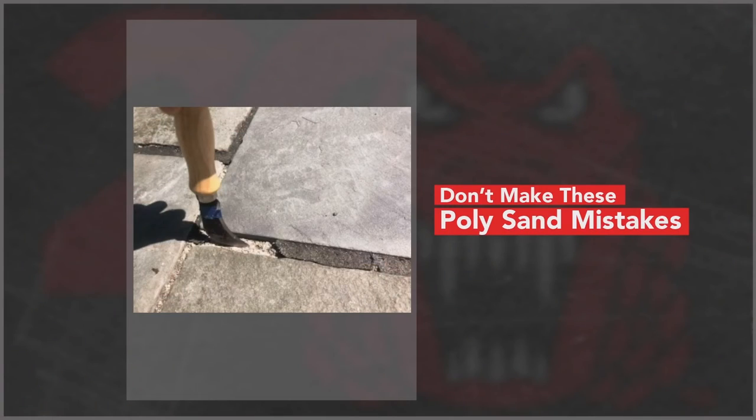One last photo, I think. Oh, yep. That's an awful, awful case with polymeric sand there. So, wet set natural stone, right? Yep. Not going to work. Doesn't get polymeric sand in the joints.